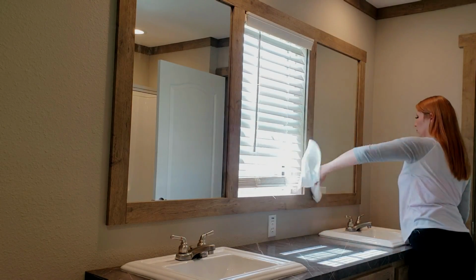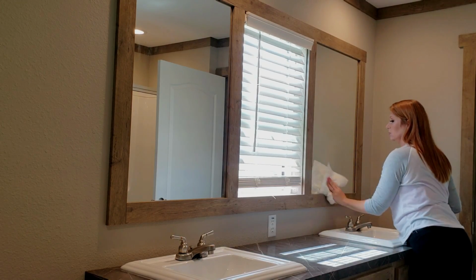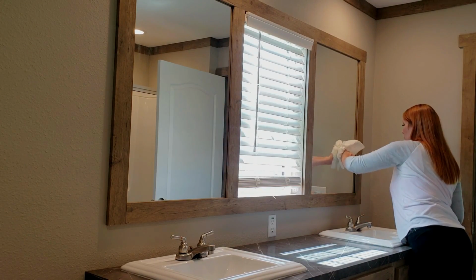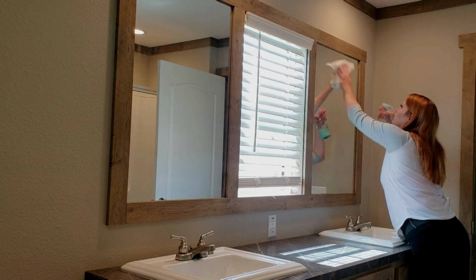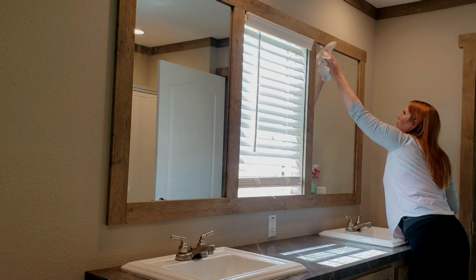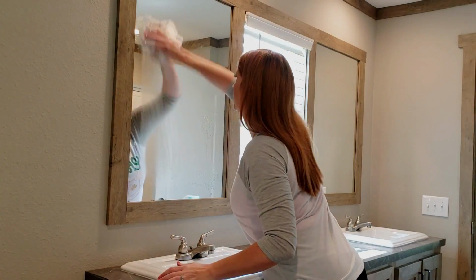So I'm just using Windex right now on my mirrors and my windows, and I am not a fan of Windex. I'm just using it because we have it, but I need to go get me some more Sprayway. There's no other glass cleaner that I've ever used other than Sprayway that actually works like it should. So I need to go get me some more of that, but I really want to use up the Windex that we have here.